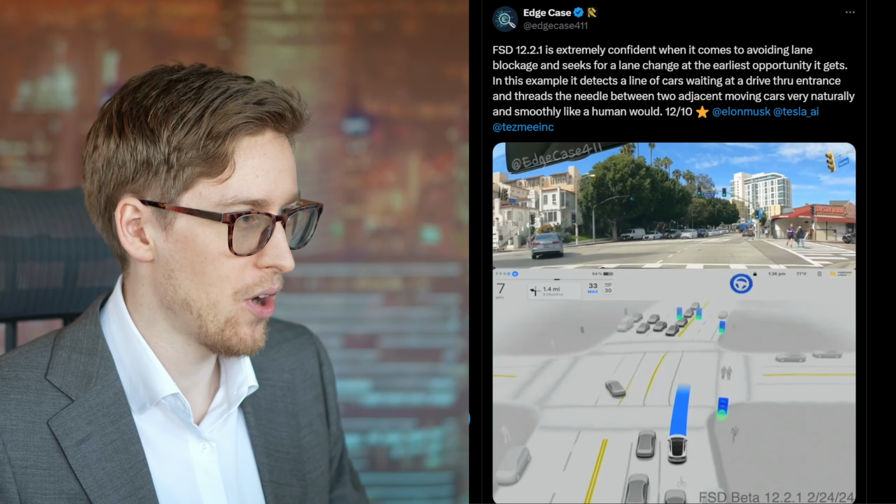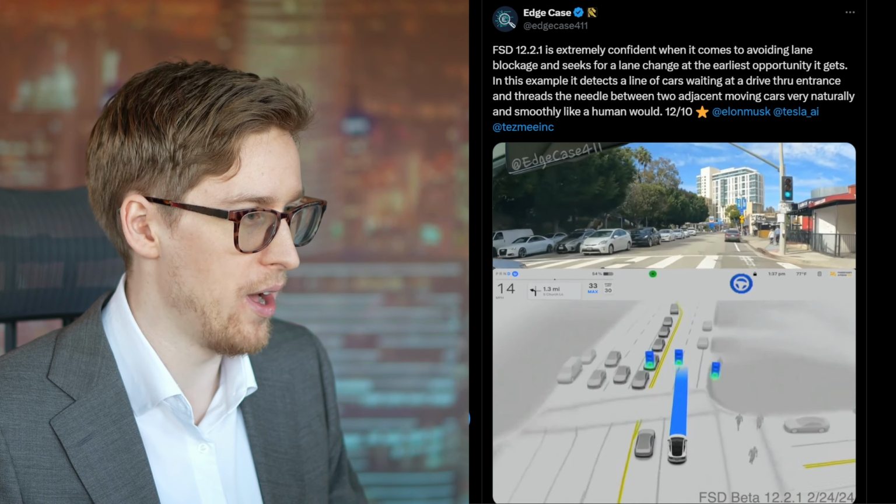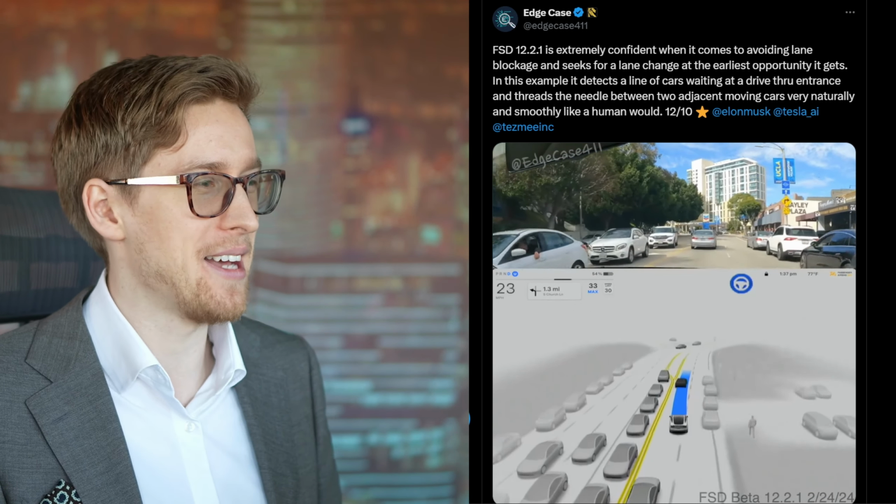I would have no confidence for FSD 11 to actually perform this well. There's a vehicle on the left side and it changes the lanes perfectly in time. FSD 12 continues to impress me. FSD 11 would have probably just done this and would have freaked me out and I would have disengaged, and if I would not have disengaged, it would probably just have stopped in front of that vehicle and scared the vehicles going by.